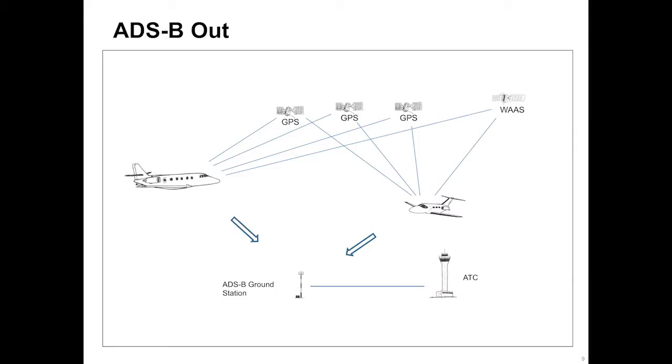Now we'll switch to the topic of ADS-B Out. Of course, the major change here, this is foundational to NextGen, is the shift away from radar-based air traffic control surveillance to GPS-based broadcasting of an aircraft's own position for providing surveillance information for air traffic control. It's more efficient, it's more accurate, and it is the foundation of NextGen in terms of surveillance.